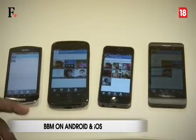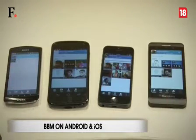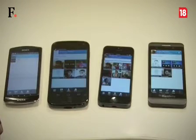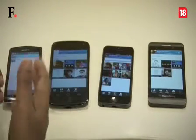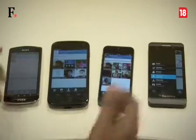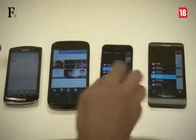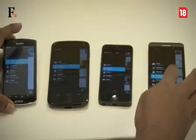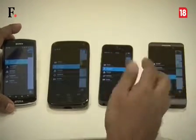We also have the iPhone 5. And then, of course, we have the BlackBerry Z10. So on three devices, you're seeing BBM running on Android as well as iOS, and then, of course, BBM natively on the BlackBerry itself. Well, first up, as you can see from these menus, there's something significantly different when it comes to BBM on BlackBerry.